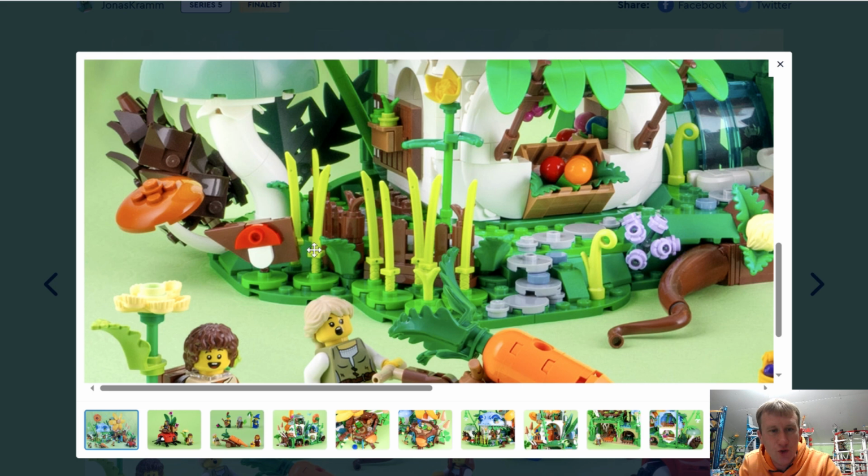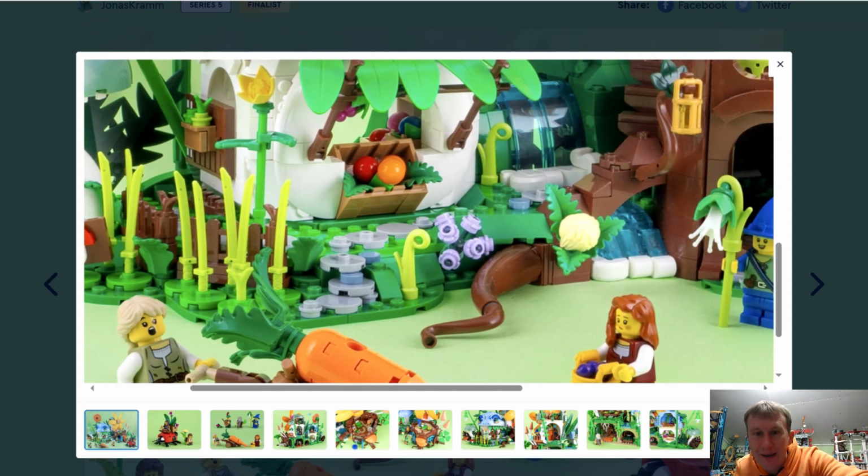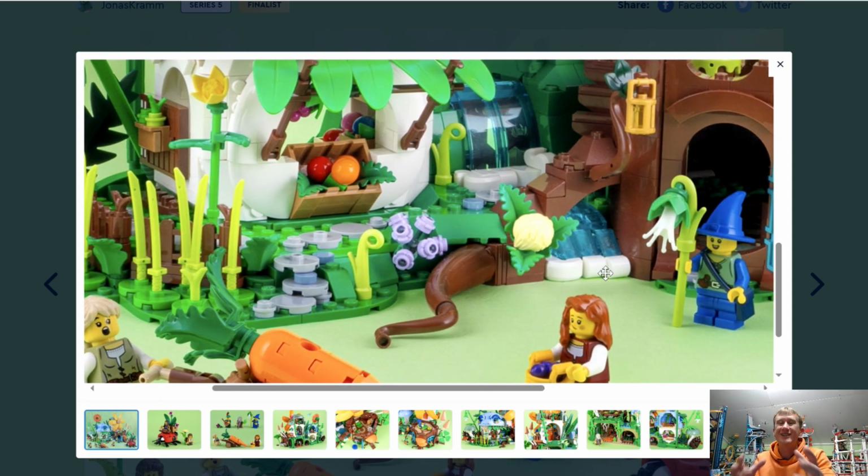Then I like how they've used all the sword elements in the ground for what looks like long grass. Then you've got the nice little path just up at the top with the layering. That's very, very pretty. Then you've got a little bit of detail with the waterfall. And again, you can then just expand off that if you wanted to. You've got a little fruit and veg patch just on the inside, just there.